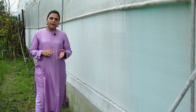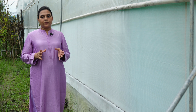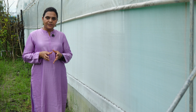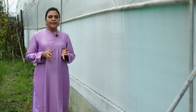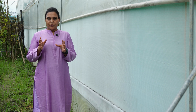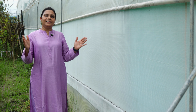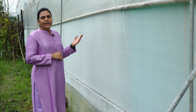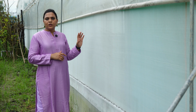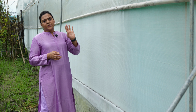So this is a polyhouse which is spread across 800 square meters, and it can accommodate around 10,000 strawberry plants and can yield up to 5 to 8 tons of strawberry. So just imagine, going for soilless strawberry is a small space and high yield venture. And the polyhouse is pretty much the same. We took an old polyhouse and we renovated it, and the closed part is pretty much the same for everything.